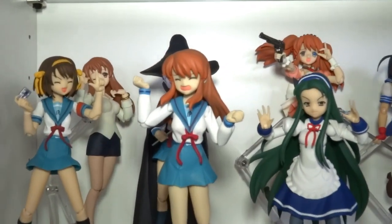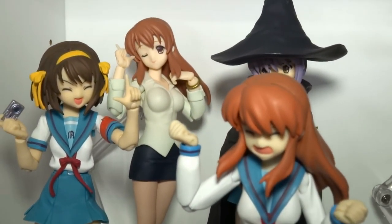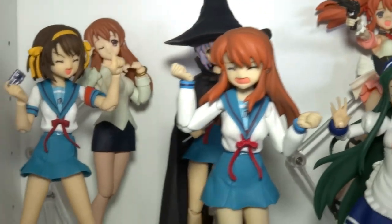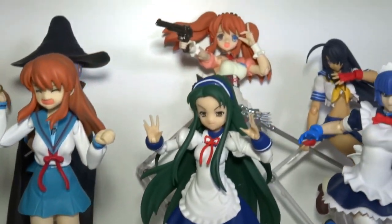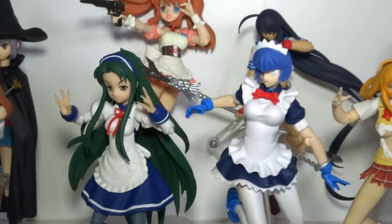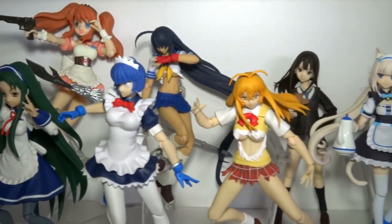Speaking of which, yeah, over here, over there, right there. Also, the adult version is even better in that regard. But we got the fan service. We got some Haruhi figures, very, very old Figmas, down to the beginning. And there's some Ikitozen also on the side over here.